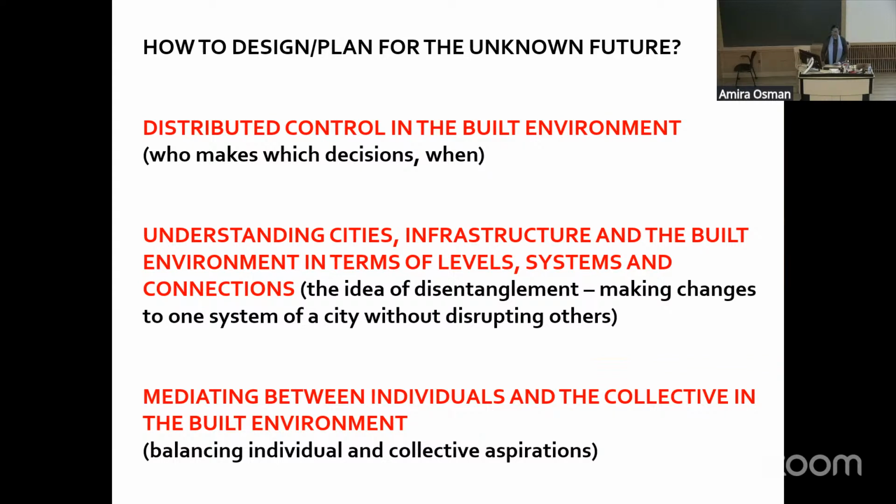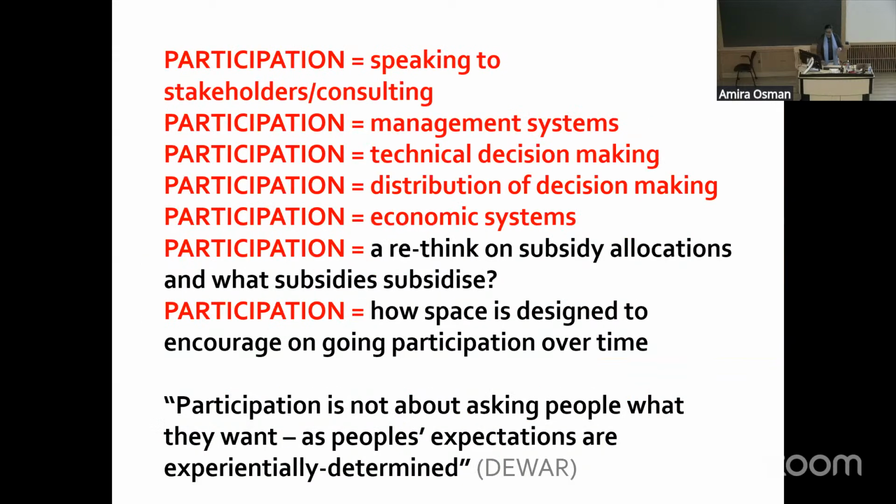I acknowledge my colleagues and the writers on open building, and I most of all acknowledge John Habraken, who recently passed away in the Netherlands. And I believe open building gives us an opportunity to speak about participation in a deeper way. I think a lot of talk about participation is perhaps a little bit naive.